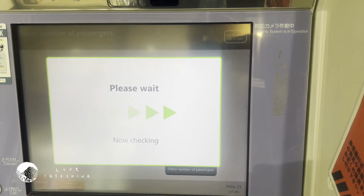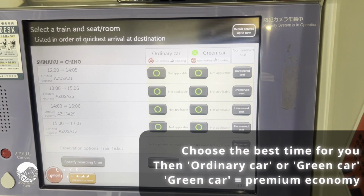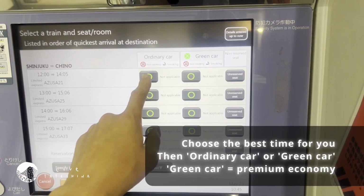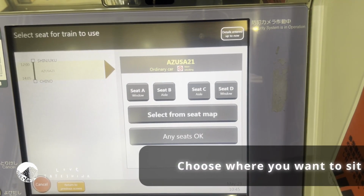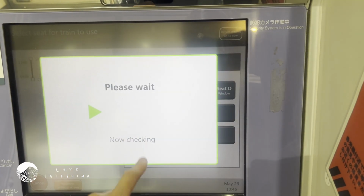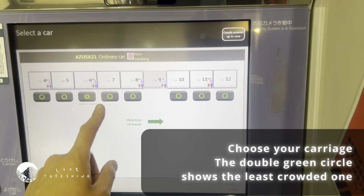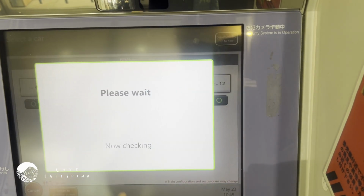How many passengers? I was flying solo that day. And then you can choose the type of car that you want. Do you want an ordinary car or a green car? Green car costs a little bit more because it's like premium economy. And then you can choose also your seat. And then you can choose the car that you want to be in, and it'll tell you which one is crowded and which one isn't.